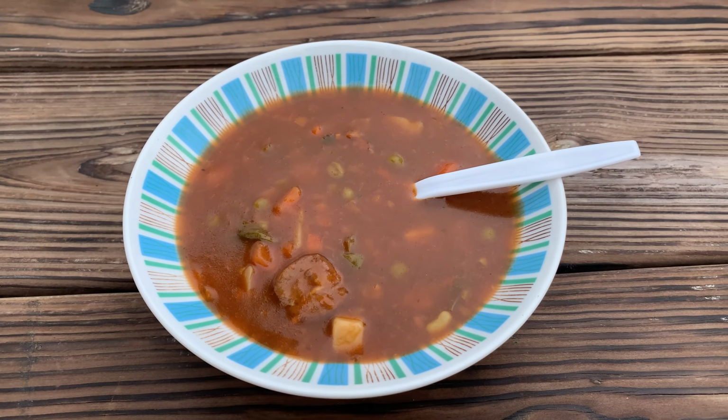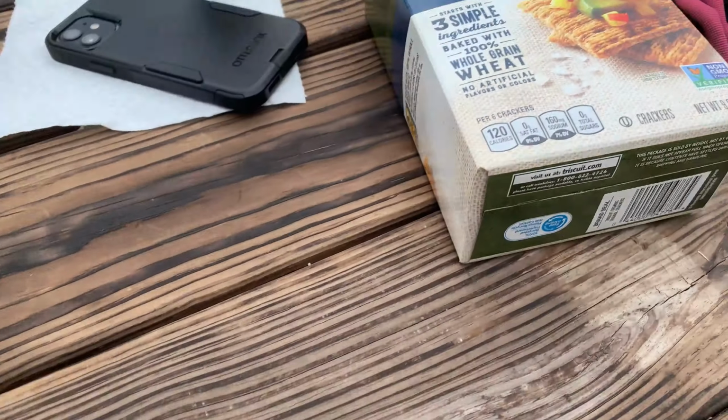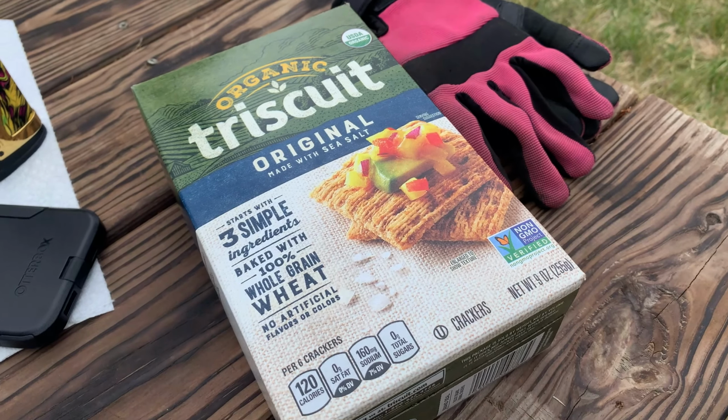So we just wrapped up putting together the frame to our woodshed, and we are sitting down to have some lunch now. Having some stew and some Triscuits.